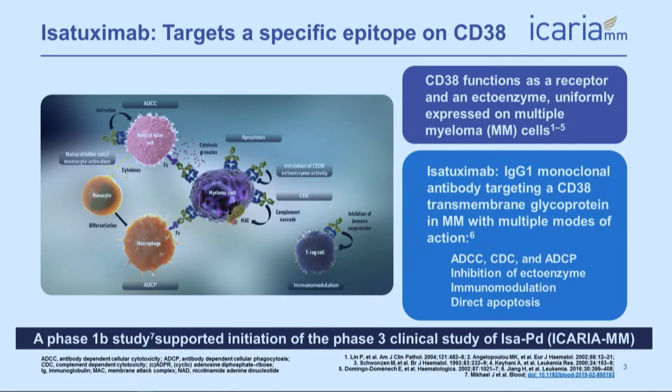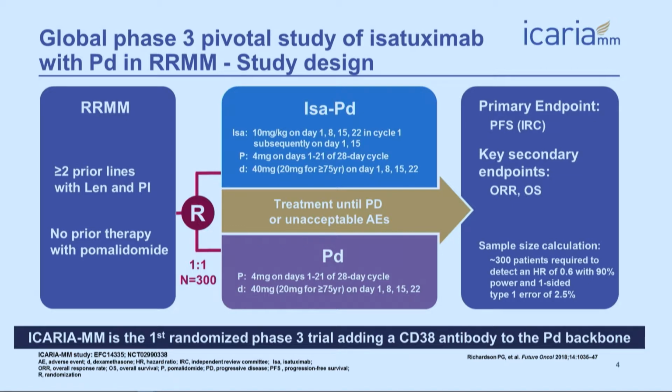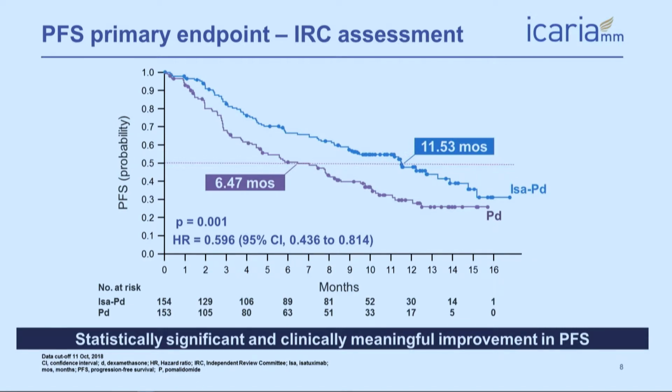And basically, this is another IgG monoclonal antibody that targets CD38. Phase 1 data showed that it was efficacious in that combination, and so they took this group of patients who had seen at least 2 or more prior lines of therapy. They've all seen lenalidomide and a proteasome inhibitor, and they were randomized to either arm in a 1-to-1 fashion, and they looked at PFS in this group, and you can see there was a significant improvement in progression-free survival by about 5.5 to 6 months almost.